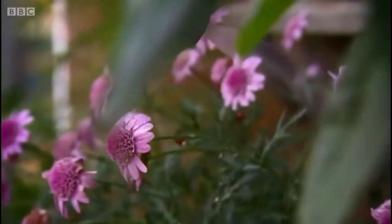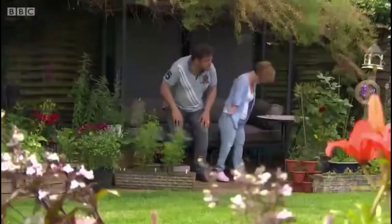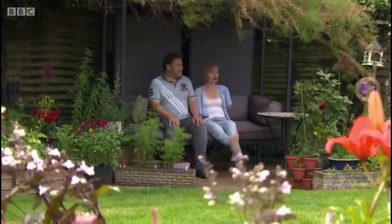The biggest thing that gardening's given me that I never, ever thought would be a new job, really, becoming a garden writer for several magazines. It has just given me a whole new lease of life to be able to write about the thing that I really love.